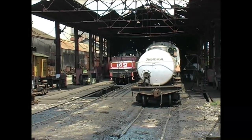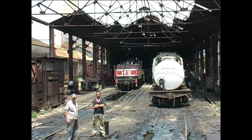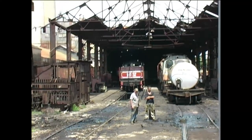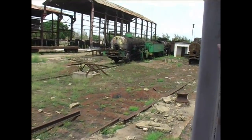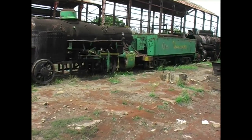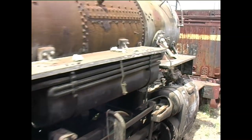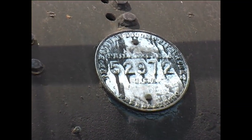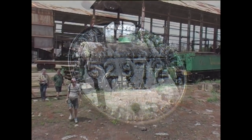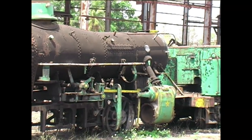We are now off on a rather bumpy ride. This proves to be a Baldwin loco from 1920. That's the 1920s loco. It still has its maker's plate on it.